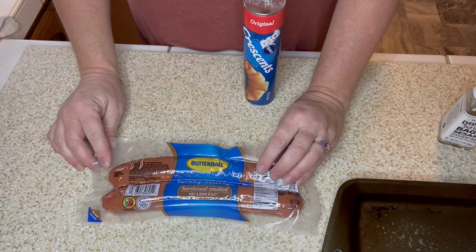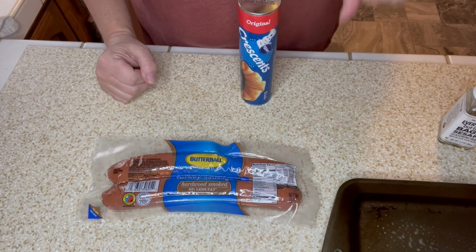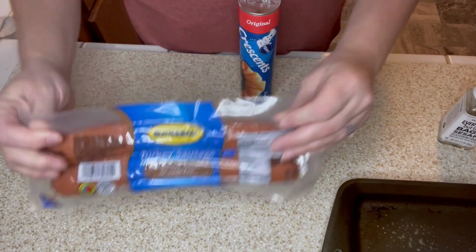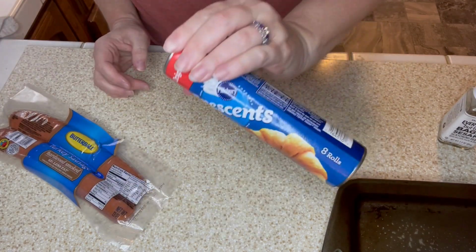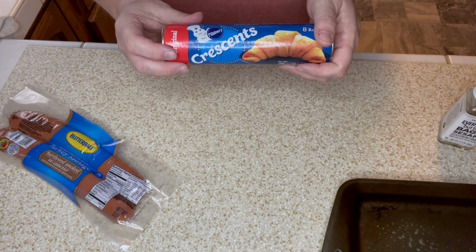So the first recipe that I'm gonna make only has 2 ingredients that I bought, but I am gonna add a 3rd ingredient. I'm gonna take these turkey sausage, and I'm gonna take these crescent rolls, and I'm gonna make some sausage bites.